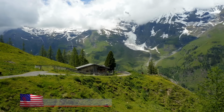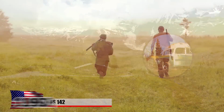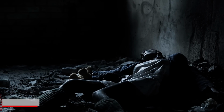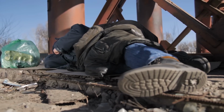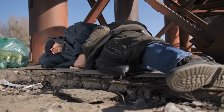1. Bus 142. In the heart of the Alaskan wilderness, a bus that's been abandoned for years was rediscovered in 1992 by two moose hunters. And inside, they found the body of 24-year-old Chris McCandless, a wanderer who'd left his former life to live off the grid in Alaska, inside the rusting, overgrown bus.